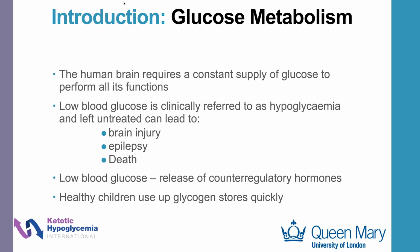So first, a basic background of glucose metabolism and understanding what is hypoglycemia. Hypoglycemia has been defined as the lowest blood glucose concentration which is compatible with neural function. Children presenting with hypoglycemia are at increased risk of developing neurological conditions, which can lead to permanent mental retardation or, in rare cases, even death. So what happens during hypoglycemia?